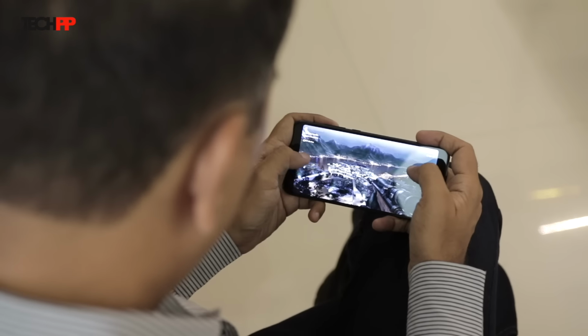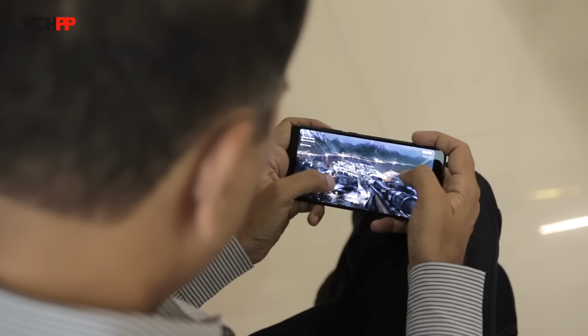And of course, if it can handle all that stuff, you can be more than assured that it's going to handle stuff like Temple Run, Angry Birds, Candy Crush, all that stuff. It's par for the course. The Mi A2 is not going to bust benchmarks, but it is just going to play your games. That's not a bad thing, is it?